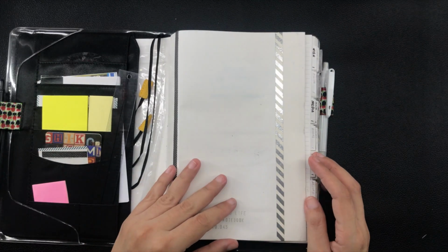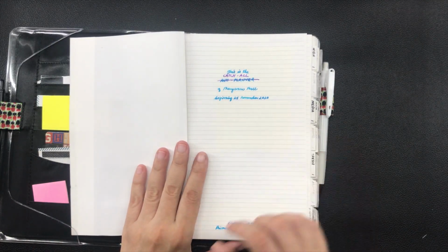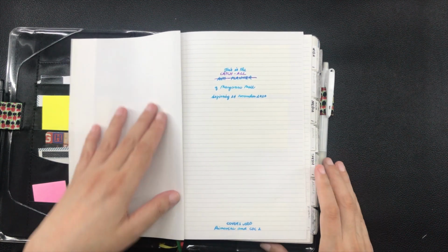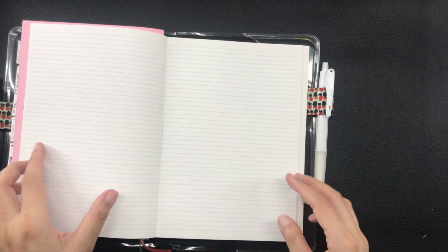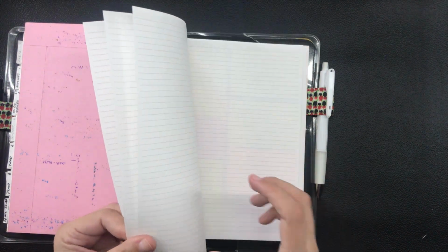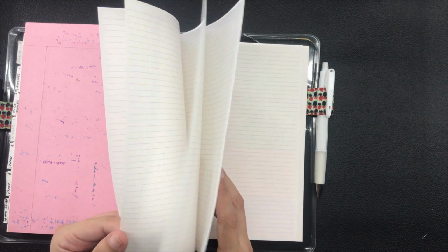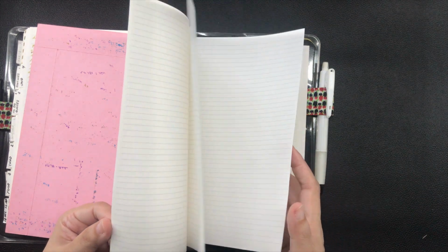And now we come to the notebook that I am about to finish using. I started this notebook only on November 24, but this is no longer the anti-planner. This is now a catch-all notebook. I have started planning in this notebook on November 30, and I also started doing morning pages on November 30 as part of my morning routine in an attempt to have a healthier and more emotionally balanced lifestyle. And that's why I went through this notebook so fast.